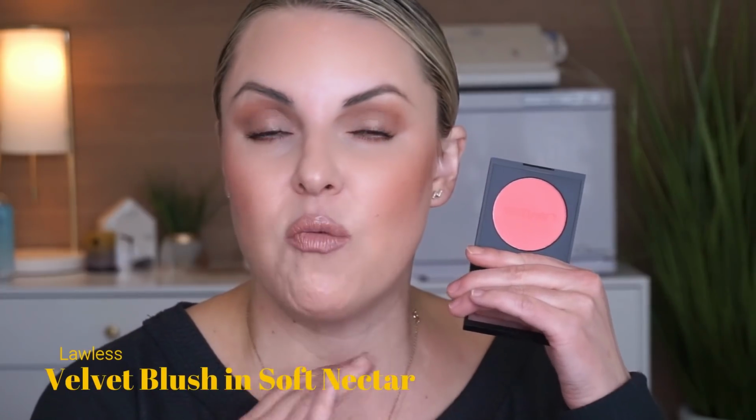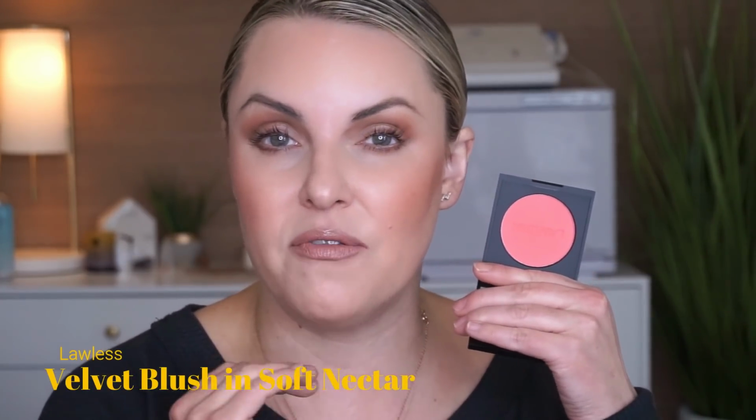So this one from Lawless is called Soft Nectar. I wore it in my full review of the baby collection, and it is matte. So if you are a more matte blush person, it has no talc in it. It is gorgeous, and it's kind of poppy, to be honest with you. It has a little bit more of a pink peach color, so it has a little more pop and flavor to it, but this will last you forever, and it's so gorgeous.